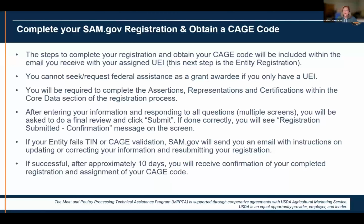So if you have only your UEI, you cannot apply for grants. So remember, you've got to complete this second phase beyond just the UEI. You'll be required to complete a series of windows, a series of screens that are assertions, representations, and certifications. That's how it's described within the SAM.Gov system. Basically, you're providing bank information. So for example, if you're awarded a grant, the bank information's in the system. You want to certify that you haven't been convicted of fraud. You want to certify that you've submitted audits. You certify that you comply with all the various federal clauses. You identify who your key primary points of contact are.